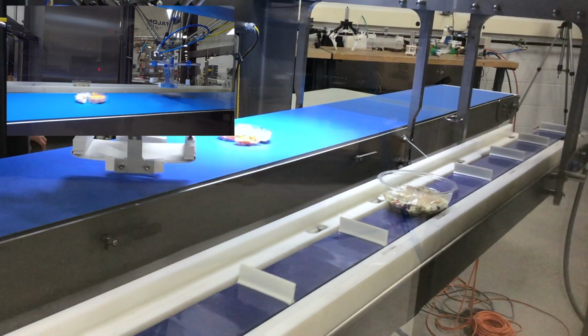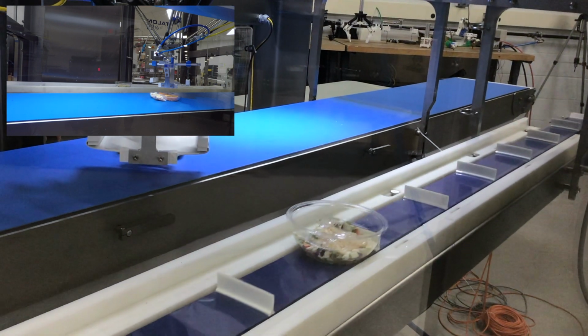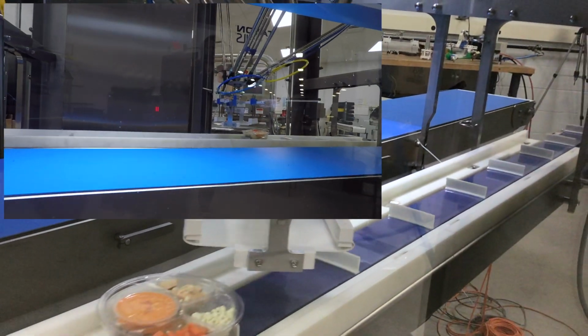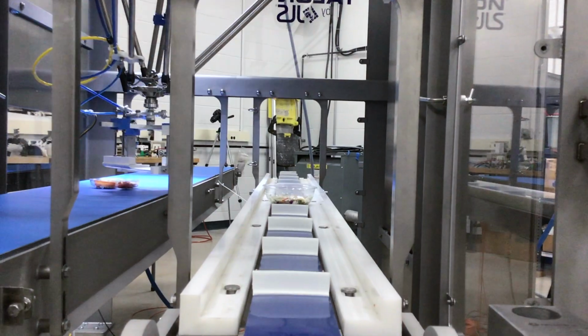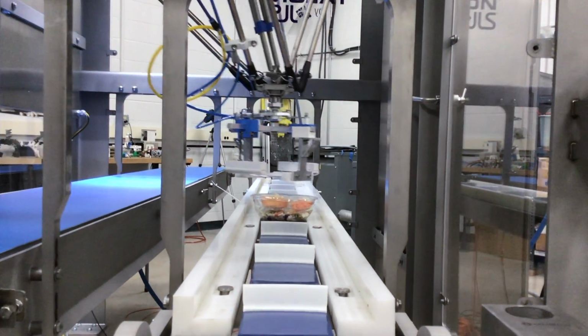My name is Corey Wagner. I'm the test engineer here at JLS Automation. Currently, we're looking at an application for a company. They make salad bowls. The salad bowls have a tray topper that has the ingredients to the salad bowl. So what they want us to do is pick up the salad tray topper and put it into the salad bowl.